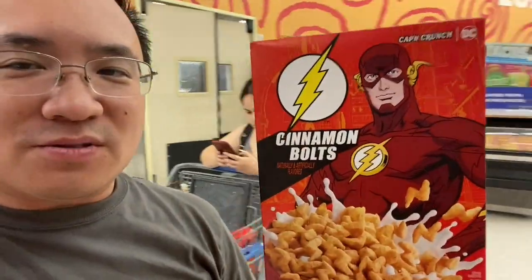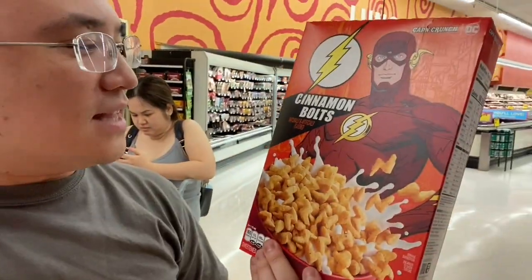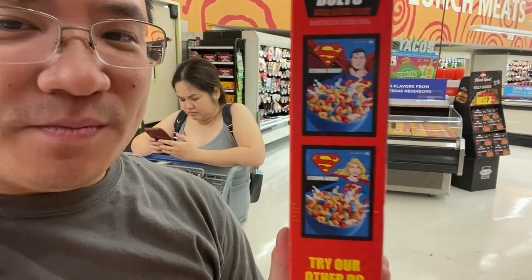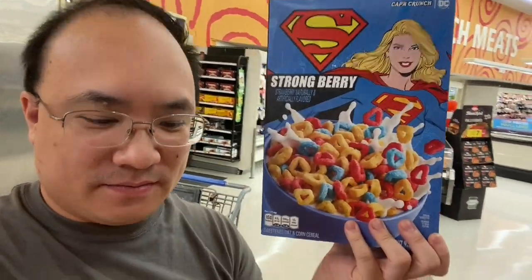Cinnamon Bolts. Cinnamon Bolts has the Flash on it. Naturally artificial flavors, and you can get this, the Superman version. In the back, a nice picture of the Flash. As you guys know, I'm a huge fan of DC. And when I see this, I got all excited, man. Superman cereal.